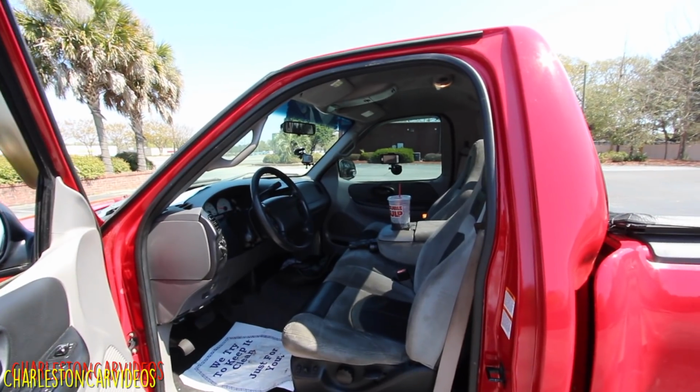Let's pop the hood and see what we got going on. All right, everybody, I hope y'all are enjoying what I'm putting out here for you today. Let's go take a look under the hood of the F-150. Now, take into consideration, we got a big motor under here, folks, with a supercharger. It is a 5.4 liter. Ho, ho, ho.